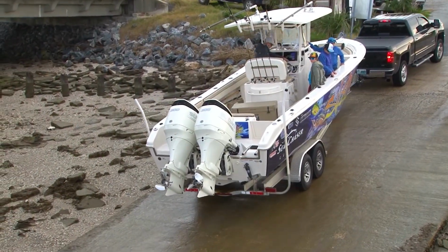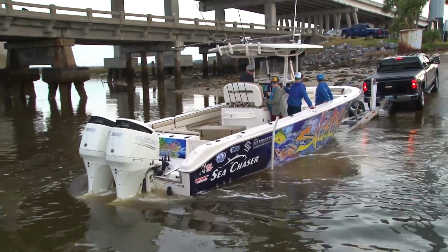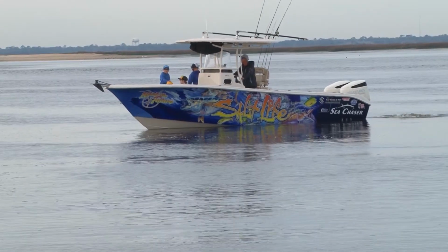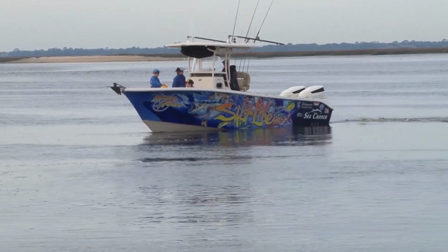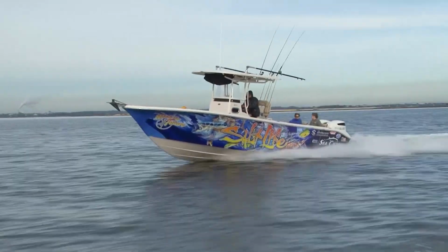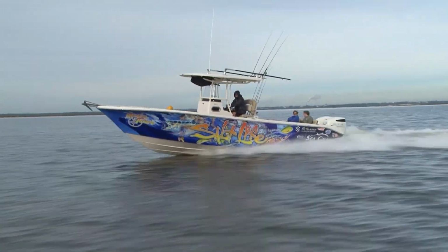We're launching our new Sea Chaser on its first offshore trip out of St. Simon's Island, Georgia. Man, our float-on trailer sure makes launching easy. I love this area. It's one of those kick back, relax, have some sweet iced tea kind of places you'll find yourself coming back to again and again. Man, I love the ride on this new Sea Chaser. Smooth, dry, comfortable. I can't wait to see how she fishes.